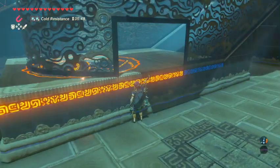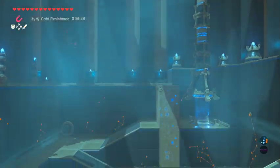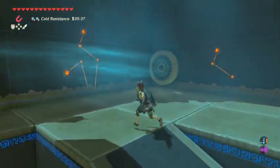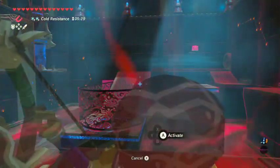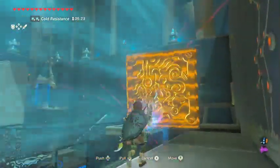Why? That's hilarious. Huh. Can't I just... Well, I want to get up there and get that chest, so before we go about figuring out how to do this.